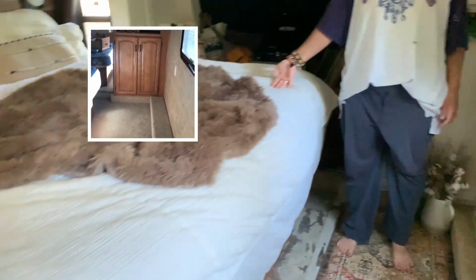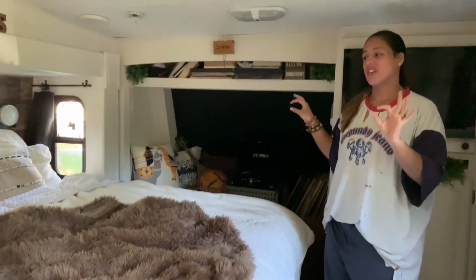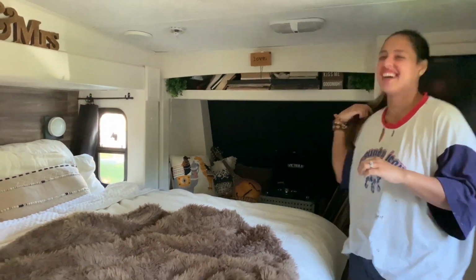Here is my big king size bed that I refuse to get rid of, and we made sure we found a fifth wheel that is big enough to fit it in. Can I say that's what she said?